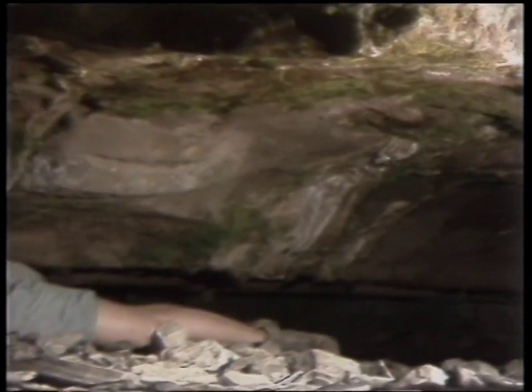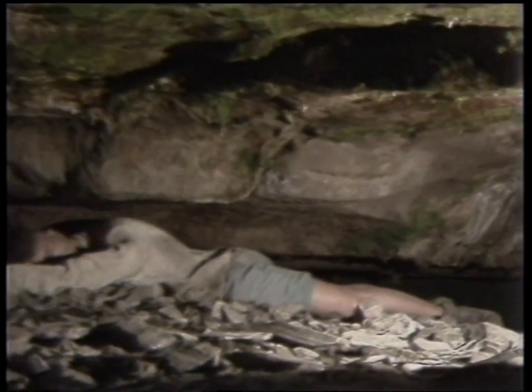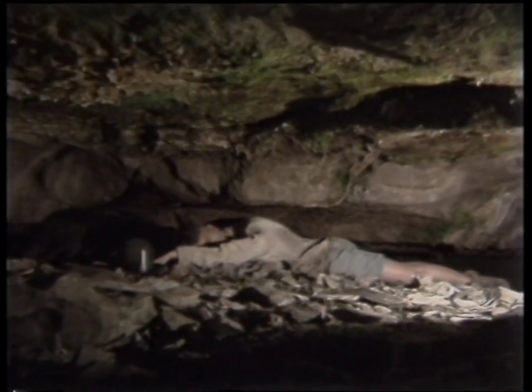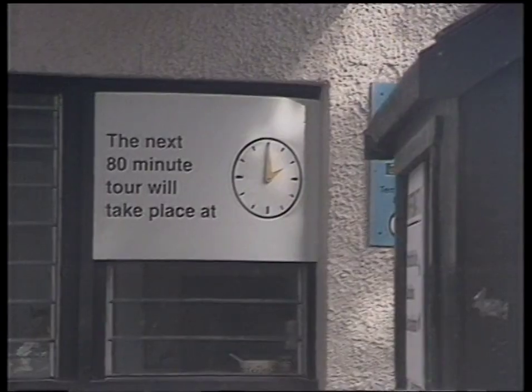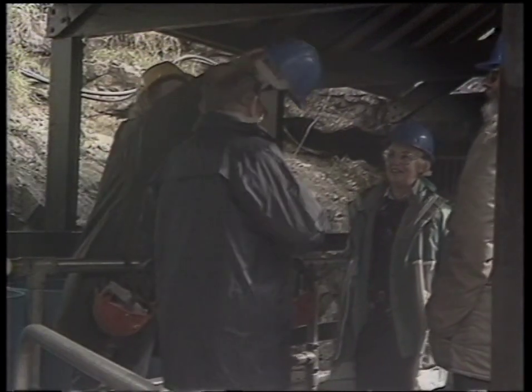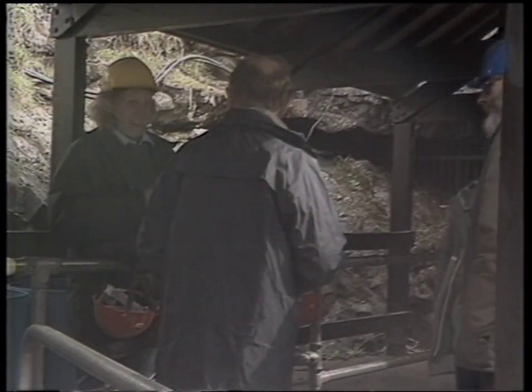The caves were discovered in 1923 by a Cambridge undergraduate who negotiated the then tight entrance with candles stuck in the brim of his hat. Today's visitors are treated to a guide, a hard hat, and floodlit passages.